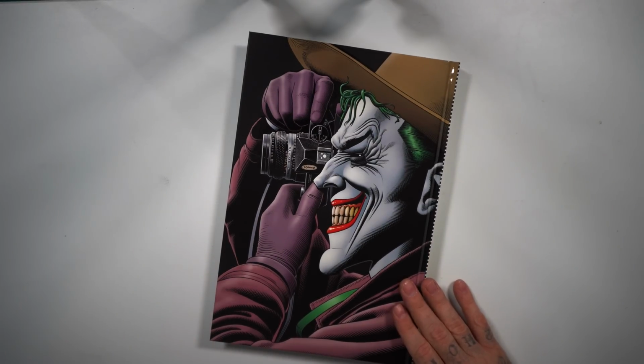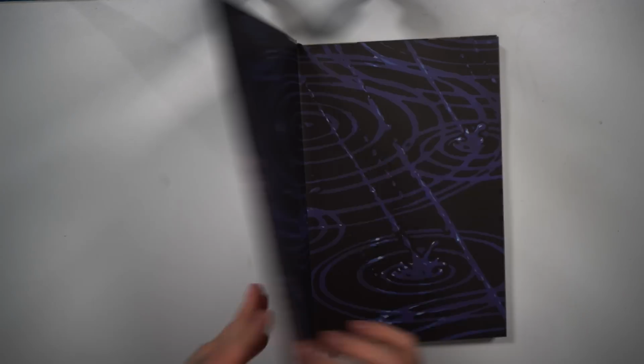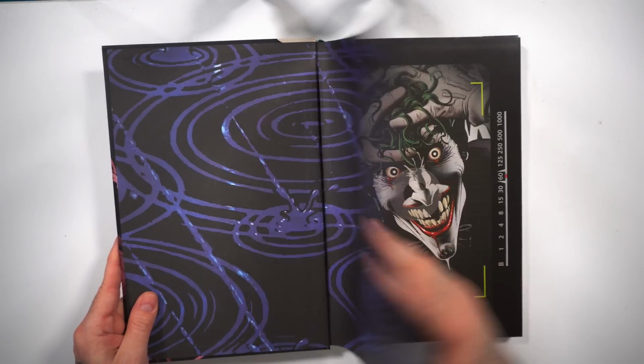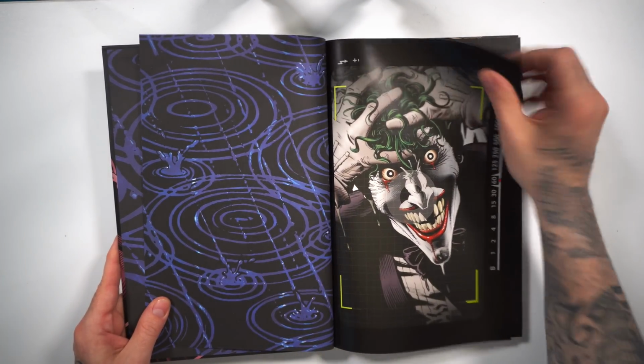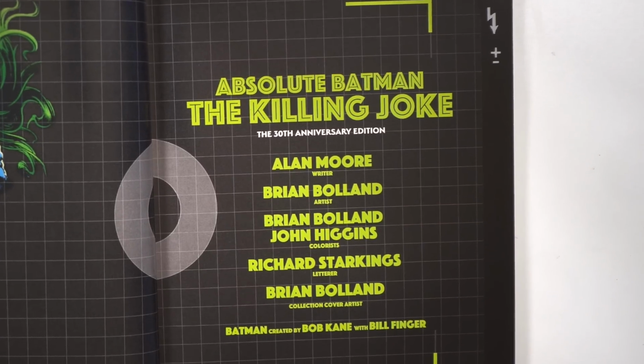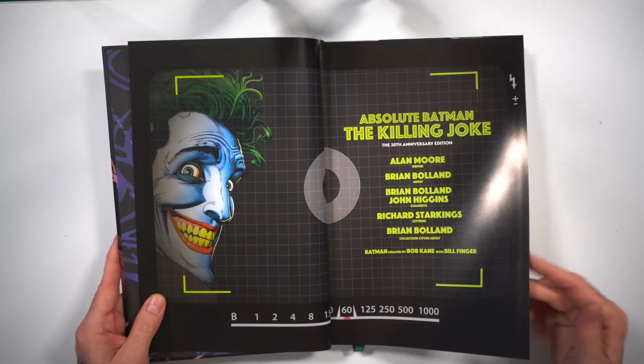Now, the retail price for this is $50, which is pretty reasonable for an Absolute edition. Pretty expensive for a graphic novel, but also, what does a first print go for, right? If it's in good condition. So you get just that one graphic novel, but they give it to you in two different formats. Amazing creative team: Alan Moore, Brian Bolland, John Higgins, Richard Starkings.